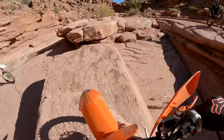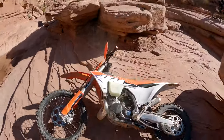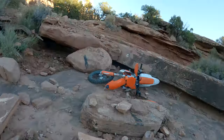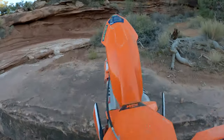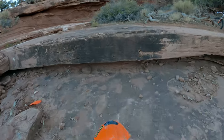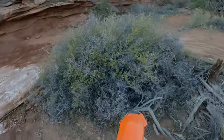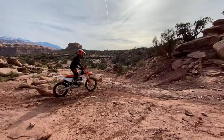Now for some carnage. Yes, I beat on the bike a bit. That one cost me a handguard. And the second attempt didn't go much better. But for good measure, we're going to do it two more times just to show it who's boss. It's about a 4 foot step up. Doesn't look like it in the video. And then there was the doozy for the weekend.